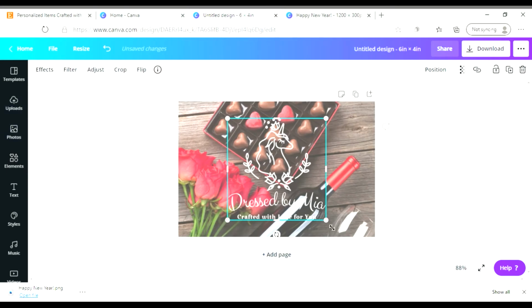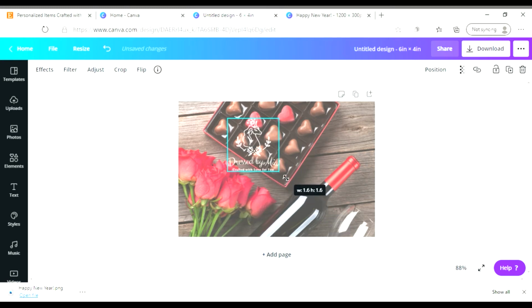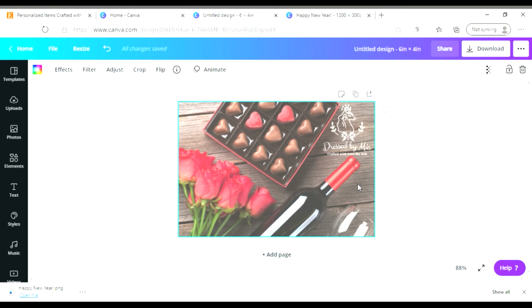because, like I said, I put my logo on everything. I want every single thing that I send my customer to help them remember it, and if they keep it, to always have that Dressed by Mia shopping experience so that they can remember me and hopefully be a return customer. So yes, I'm going to leave the logo here.